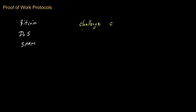When I talk about a challenge string, for example in the context of spam, this challenge string might actually represent an email message. So it's going to be something very specific to the task at hand. Now what the prover will do is come up with the response string, and let's call it P, since we can think of it as a proof, or a response.